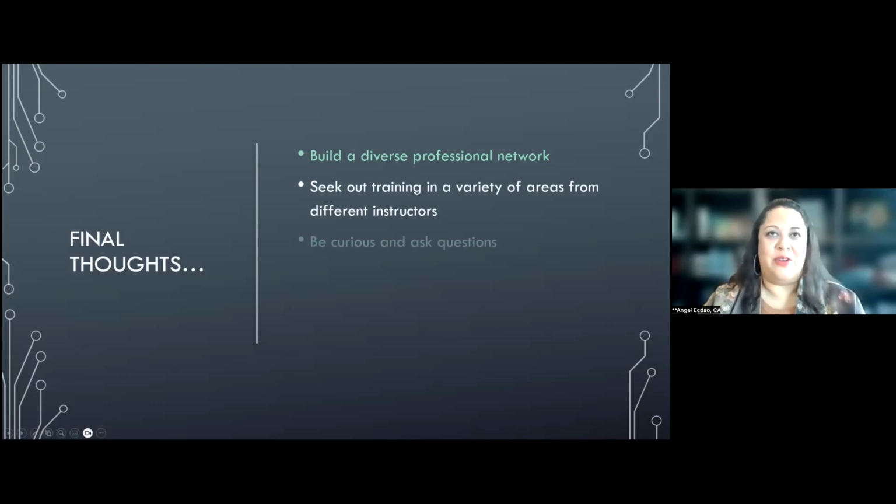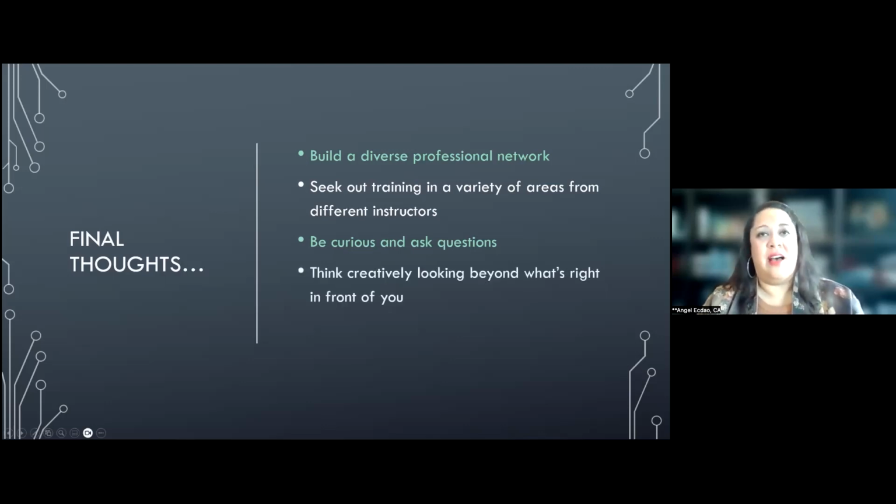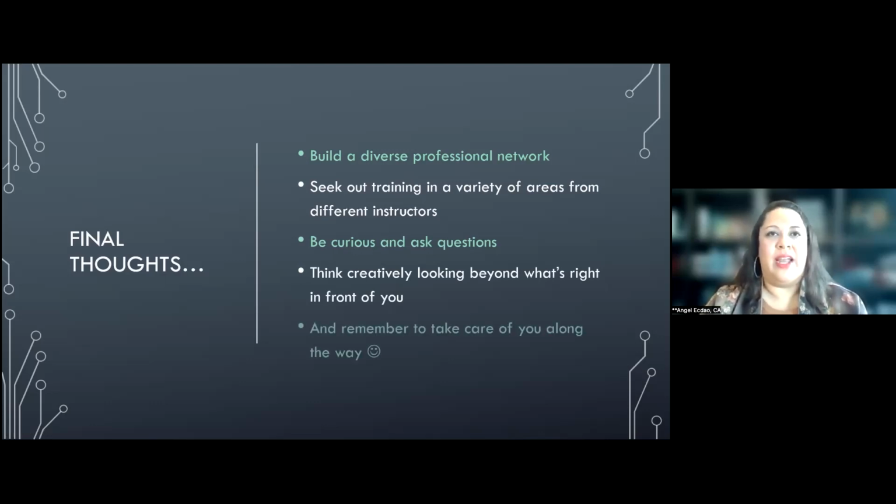So I believe in being a forever student. I think it's important as an analyst to be curious and ask questions. That helps us frame our work and then also develop the plans of action or strategic recommendations. And then, as Marissa said before, for the prosecutors looking up from the file, same thing for the analyst, think creatively, look beyond what's right in front of you.